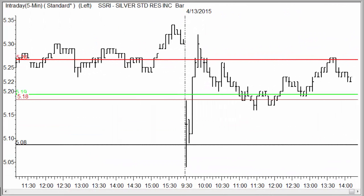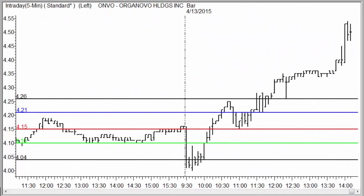SSRI, Silver Standard Resources Incorporated. This one was on the long side. Rick called it as a $5.18 entry. $5.28 got us out. Another $100 trade on a sub-$10 stock. And then we had a long setup that was called as a discretionary trade. We had this one match up with most of our criteria. Didn't do the mathematical gap that we normally look for, but look at this. We kept a very tight leash on this one because of that, and it was 1,000 shares in at $4.17, out at $4.22 when it reversed. Quick $50 profit on the trade. That's $380 today in the first hour of trading on sub-$10 stocks, following some very, very simple instructions.